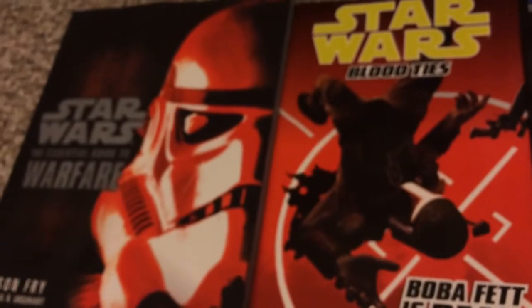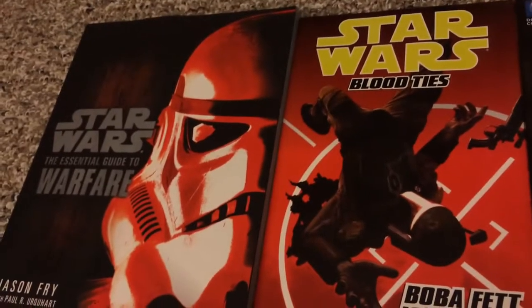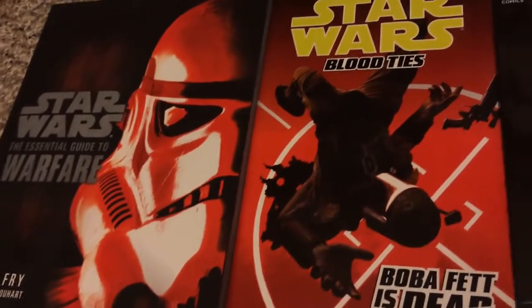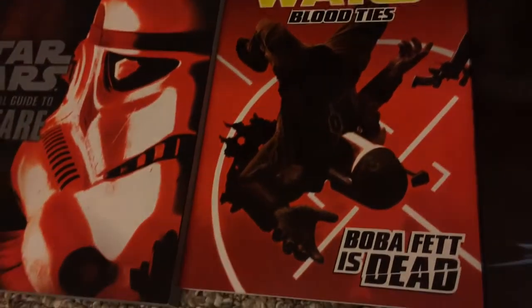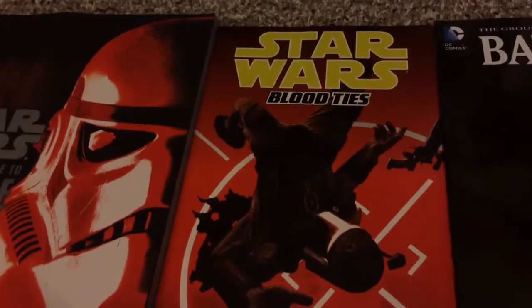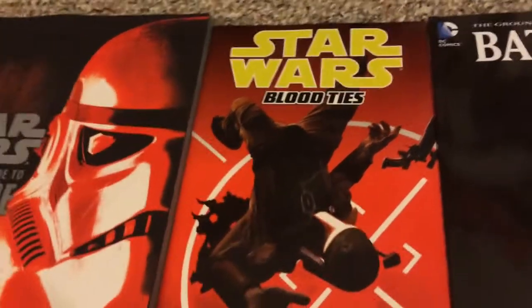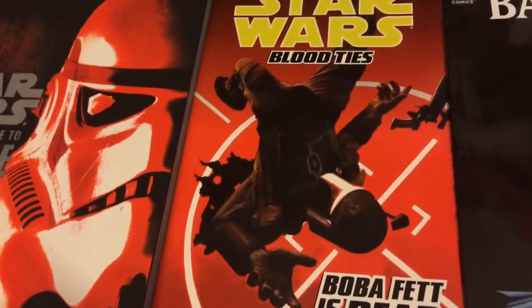And then here's the books, which again are either Star Wars or DC. Over here's the Star Wars ones, with the Essential Guide to Warfare, which I have not read through yet, but it looks like it's going to be pretty good. Star Wars Blood Ties Boba Fett is Dead. I actually read the first installment in the Blood Ties series. That's why I definitely wanted to get my hands on this one.